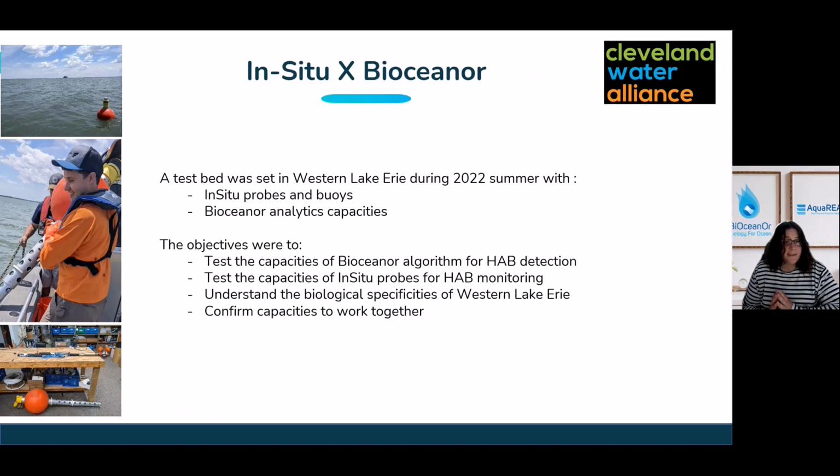The objective of this test bed was to test the capacities of the BiOceanOr algorithm for HAB detection in this specific case, test the capacity of In-Situ probes for HAB monitoring in this specific case, and understand the biological specificities of the western lake area. Of course, we also wanted to confirm our capacity to work together and provide HAB detection and anticipation in the end.